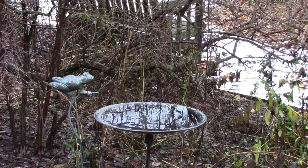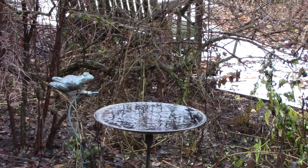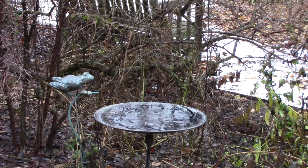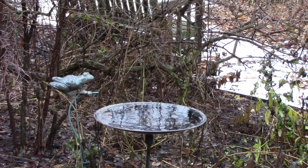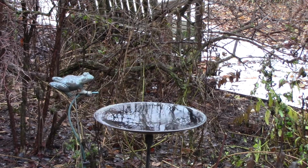Uh-oh, it's starting to rain again. We also knew that water would be a great attractant because birds need it for drinking and for bathing. We have 4 water sources for them. 2 bird baths, including one that is heated during the winter so that they always have a drinking source.